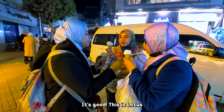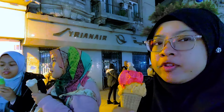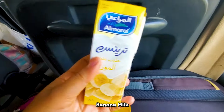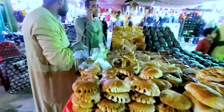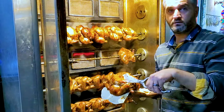The taste is slightly different from Malaysian sugar cane. It tastes more grassy. Chipsy and then cheese, and this is almarai, mauzon, halib, treats, chocolate milk. Stumbled upon this bread shop, so I'm lucky because tomorrow we have to go out very early in the morning, so I have to take away some bread. I'm eating this. Got ourselves roasted chicken for tonight and tomorrow's lunch.